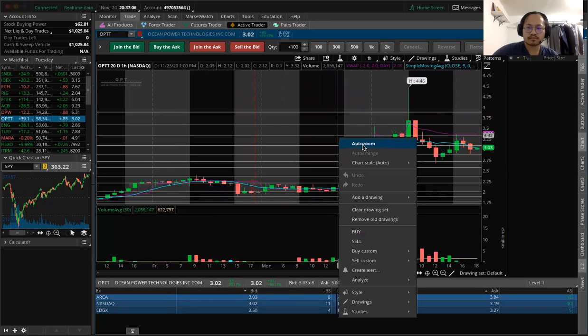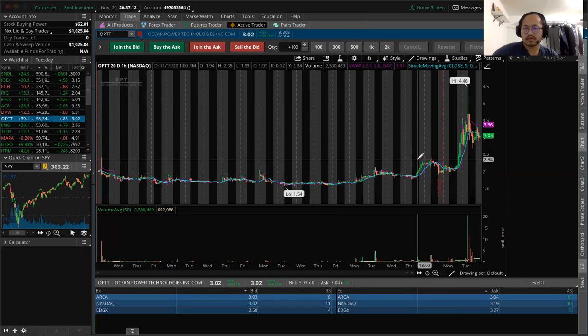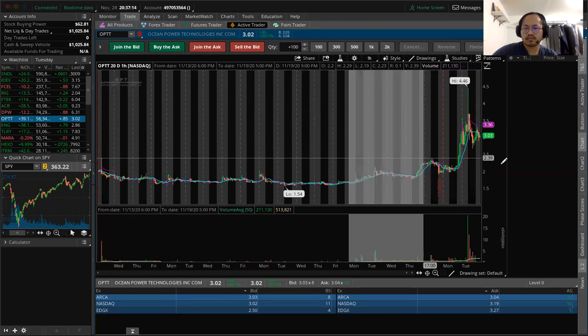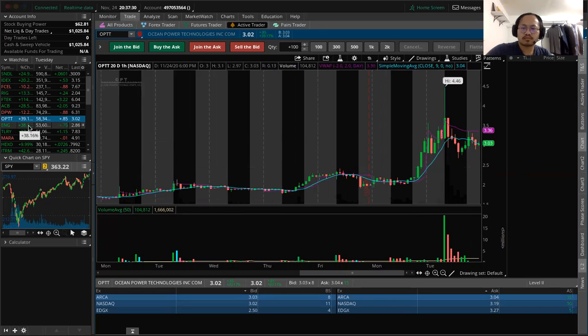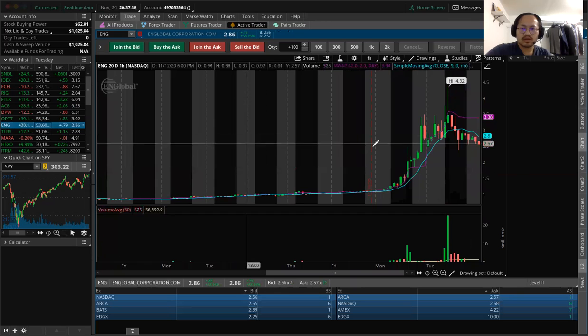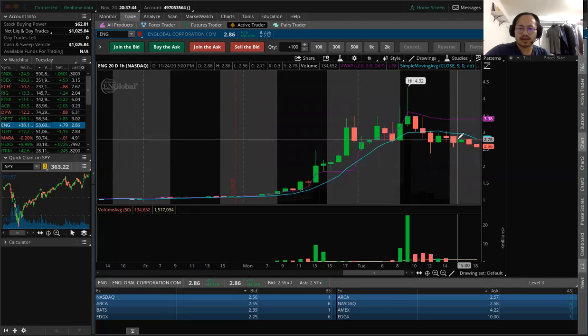OPTT. I'm not too clear on OPTT's direction, but it is something to watch. Could potentially run again. ENG. Potential backside. Again, another one to watch.